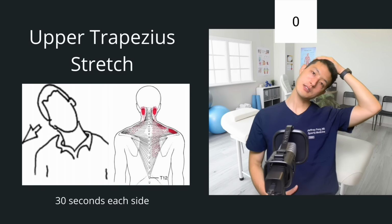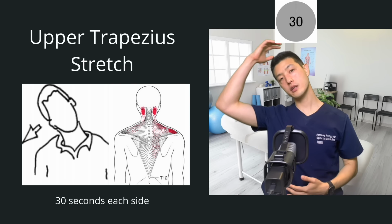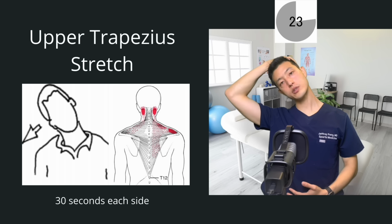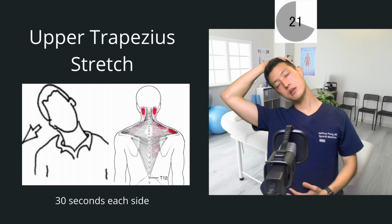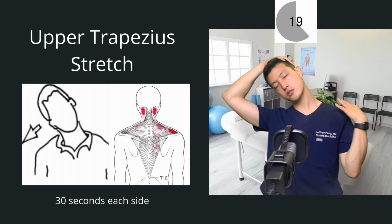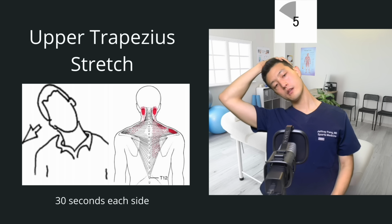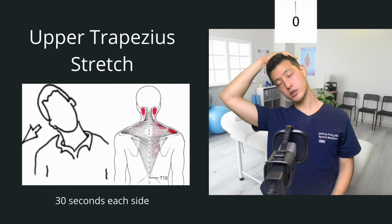And 30 seconds is up, and we're going to move on to the other side. So same thing on the other side, and now we just move on over and get a gentle stretch. And again, using that hand, you can put gentle pressure on your head to get this big stretch right over here, making sure you're keeping this shoulder nice and relaxed. That way you can focus the stretch on the upper trapezius. And we're going to do this side also for a total of 30 seconds. Good. In 3, 2, 1, good.